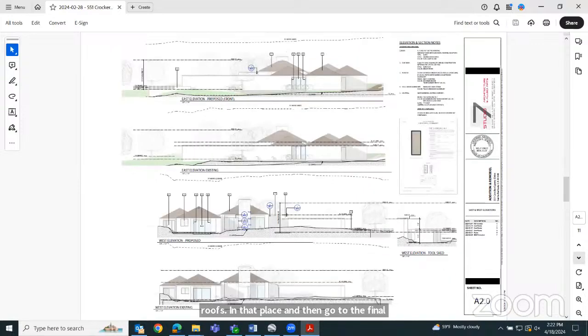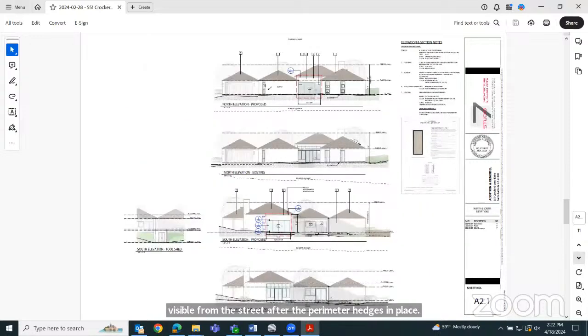This is the elevations and the top elevation. Some of the graphics there are showing some landscape in front of the wall that encloses the generator and the new tool shed. But basically it's just bringing an extension and stepping down and a softening of the 11-foot wall around the corner and will not be visible from the street after the perimeter hedge is in place. So let's go to the last sheet then.